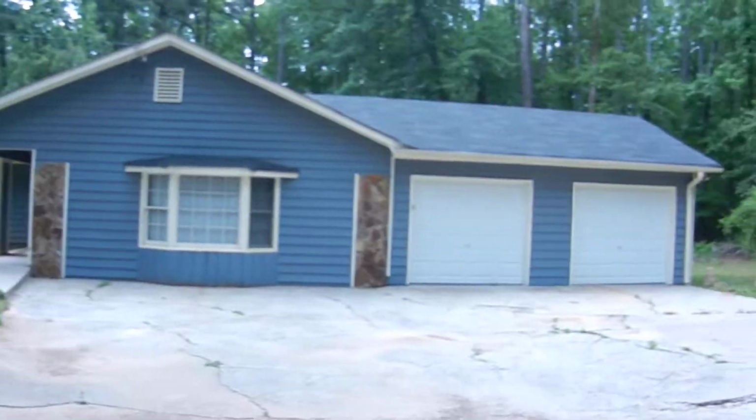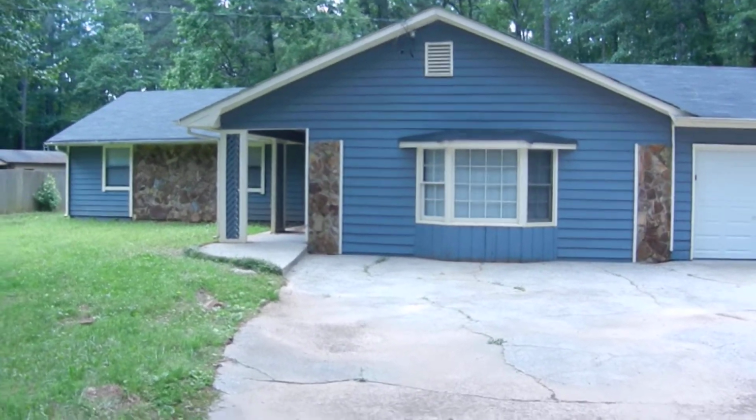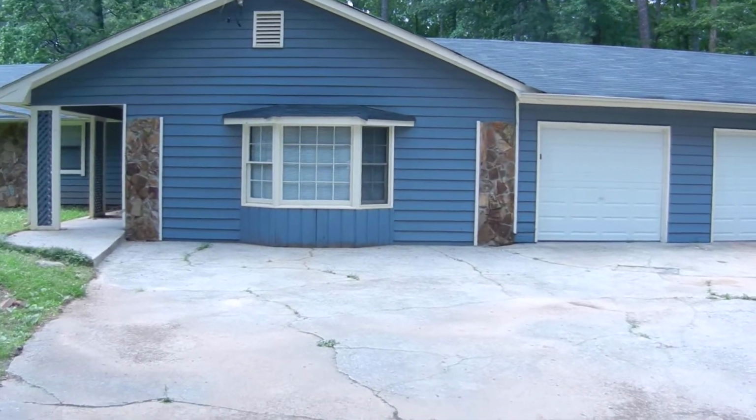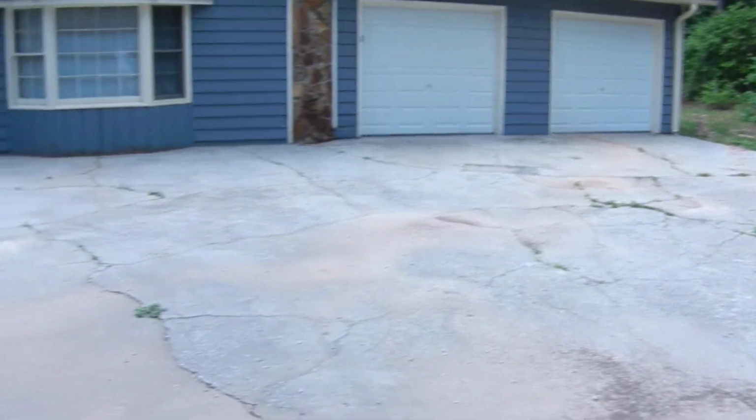2870 Noah's Ark Road, Jonesboro, Georgia. This is a great ranch home. Three bedrooms, two full baths, two-car garage, automatic garage door opener with plenty of parking out here.